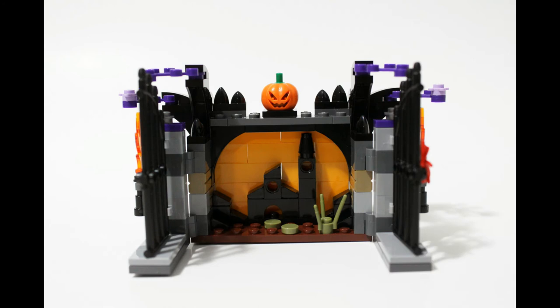And here it is opened up. This is the gate. So in my mind, the way I see this is, you're kind of entering Dracula's personal grounds, and in the distance you see his castle looming over, and you have the light of the giant supermoon. You know, kind of reminiscent of Castlevania or something like that. I mean, correct me if I'm wrong, but that's how I see this.